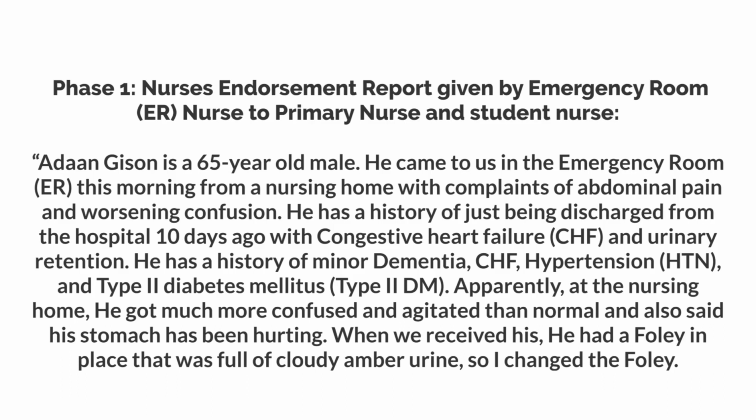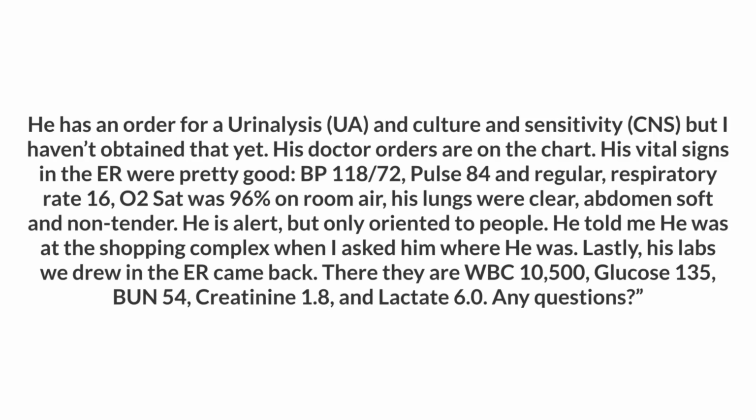Apparently, at the nursing home, he got much more confused and agitated than normal and also said his stomach has been hurting. When we received him, he had a Foley in place that was full of cloudy amber urine, so I changed the Foley. He has an order for a urinalysis and culture and sensitivity, but I haven't obtained that yet. His doctor orders are on the chart.